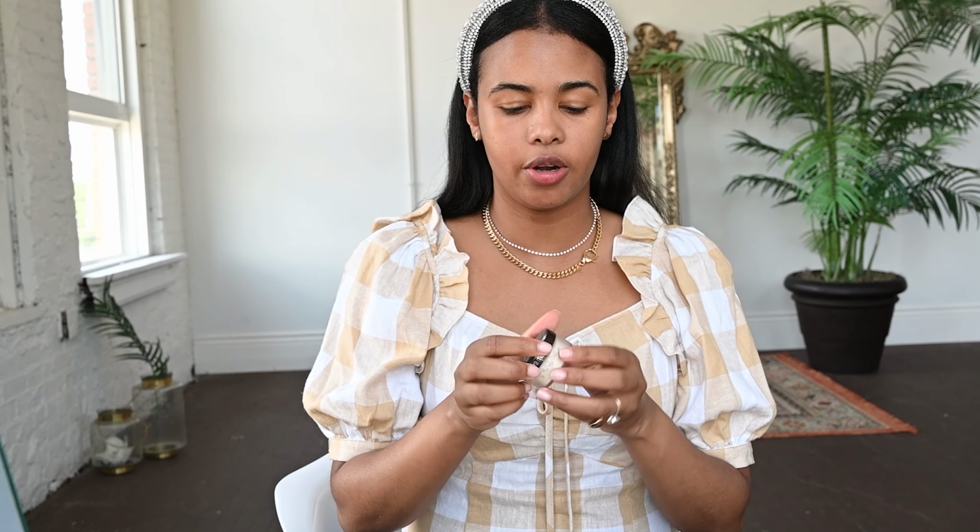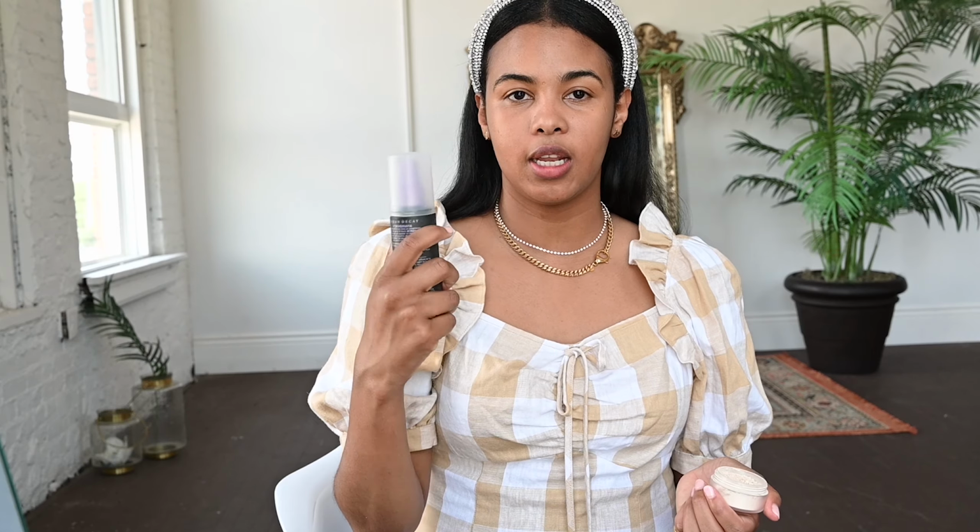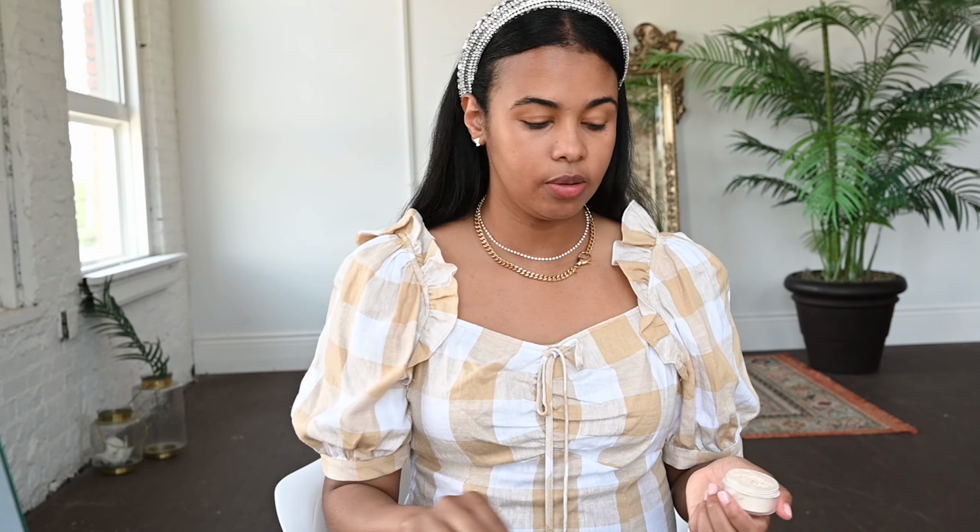So now that I'm nice and primed, my next step is actually a hack that I learned from TikTok. I basically take my translucent powder. I use a Laura Mercier translucent powder. I put it all over my face, and then I go in with my Urban Decay setting spray all over my face, let it dry, and then I go in with my foundation. And I swear to God, you guys, your makeup not only looks flawless all day, but it literally stays in place.